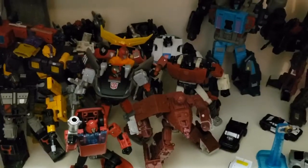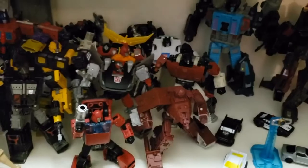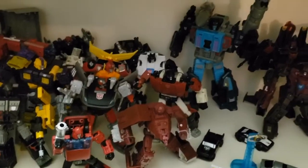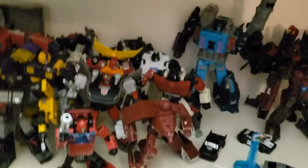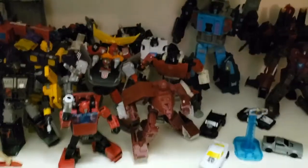The '86 Hot Rod literally broke the first time I transformed it. I'm very picky, you need to know that. I've said that a lot in my videos now, but a tab broke off, causing one of his arms to not tab in properly, so that kind of sucks. But it is still a good figure.